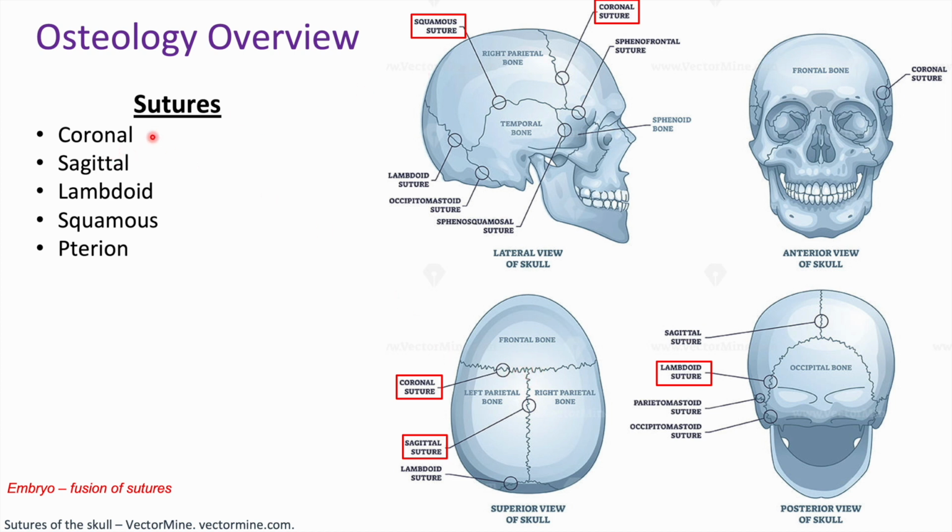And so the key sutures that we want to know, there's a couple other minor ones, is going to be looking in the anatomical planes. So we have a coronal suture here. This is looking at the top of the skull. A coronal suture in the coronal plane. We have a sagittal suture in the mid-sagittal plane.